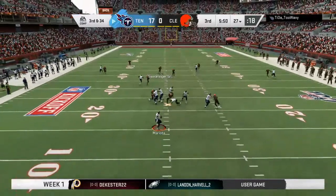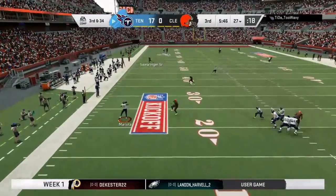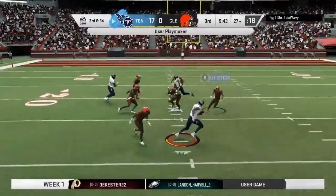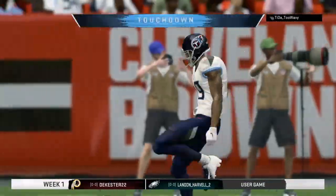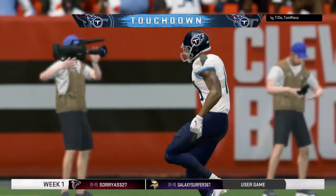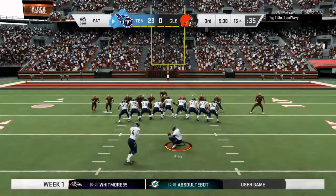From the gun, Mariota. Buying time to his left. Now he'll let it go, and the defense loses him. It's complete. Touchdown, Titans. Tajay Sharp, 73 yards. And the Titans are able to extend their lead.